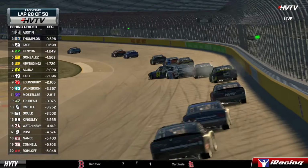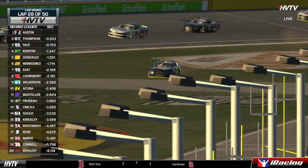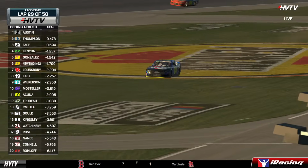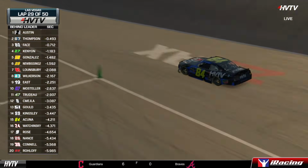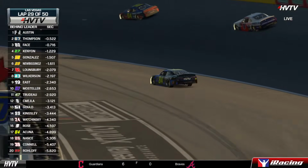Oh, up into the outside wall. There goes the 84. Oh, man, such a good run for him, to go up and smoke here with just 20 to go. They needed a miracle to get him back up towards the front.